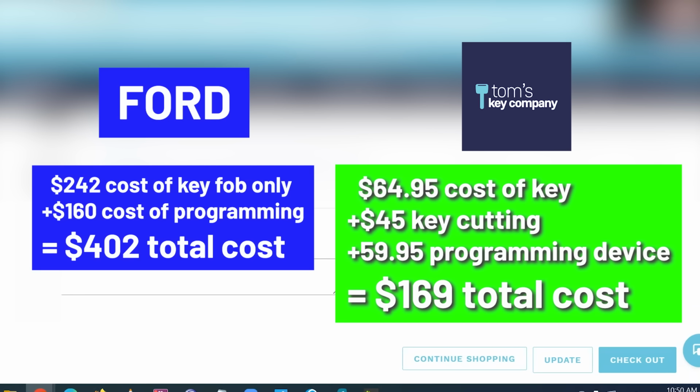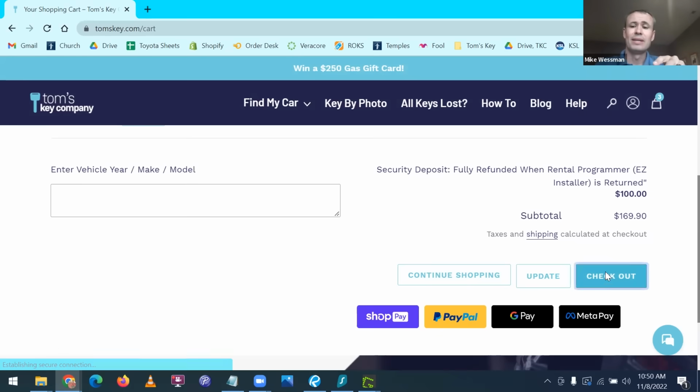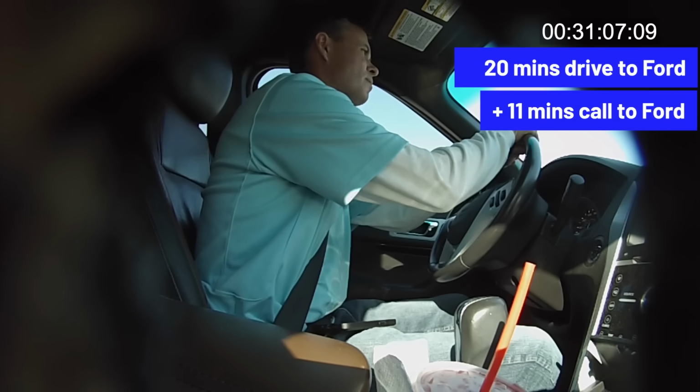Remember, the Ford dealership just told me it was gonna cost $160 to program it, and that's before buying the key fob. That's a whole lot less than the $400. You could probably do something with that. $230, I'm thinking. So let's see how long it takes while I sit there and hang out. Let's see how this goes down.